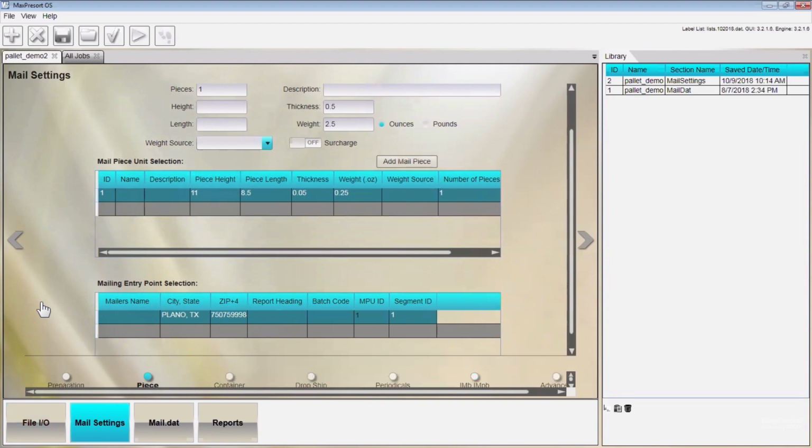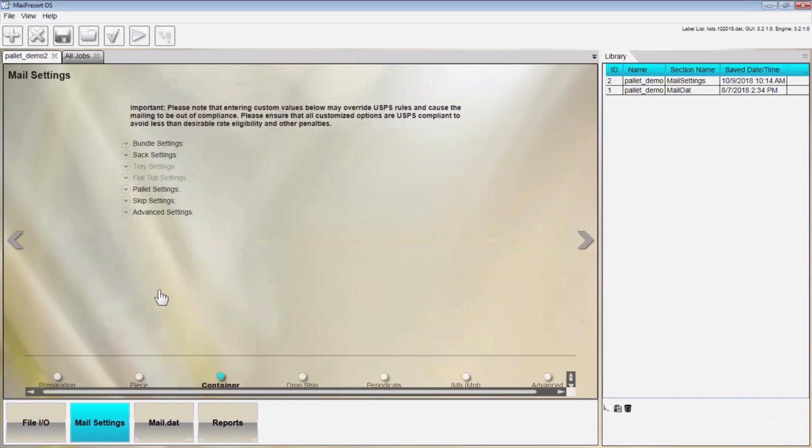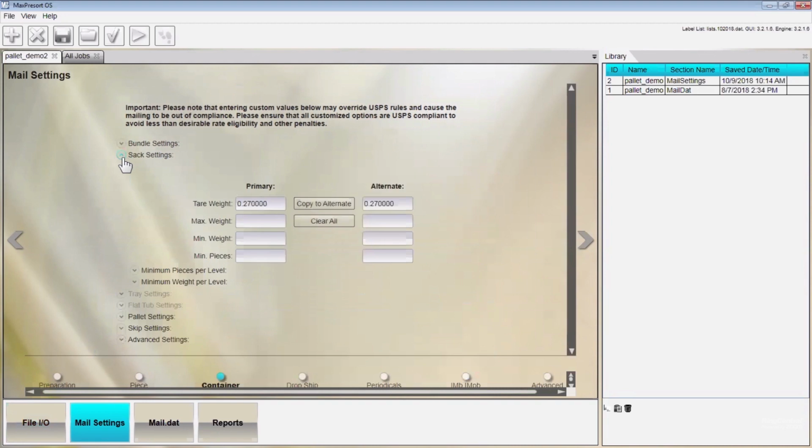So now that you've identified the preparation and the piece information, we also give you control on how you want your information to be laid within. For example, this happened to be a flat, so you can put your own specific settings based on your SACs. So if your mail shop happens to say, well, we can't take it any higher, the maximum weight can only go above this, we leave that totally up to your control, and your minimum weight and so on.